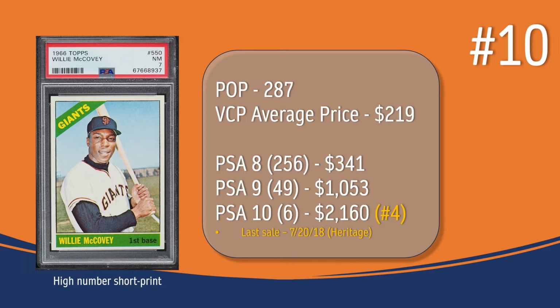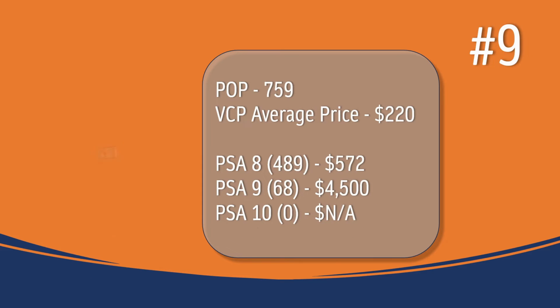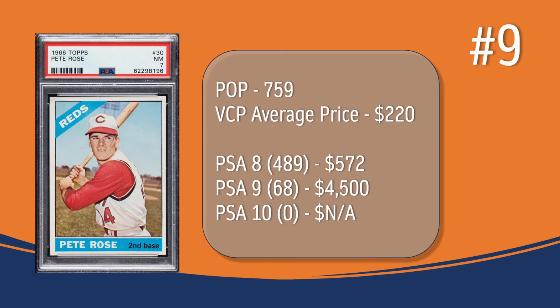They sell for around $1,053. There have been 6 graded a PSA 10. The last sale, which was in July of 2018, was for $2,160, placing the Willie McCovey at the number 4 spot of the cards that made this top 10 list for PSA 10 values.